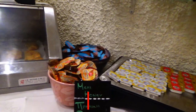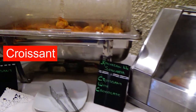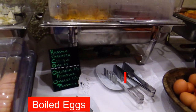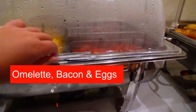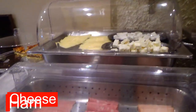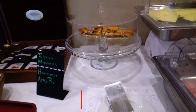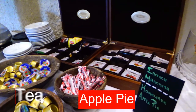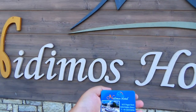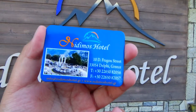Spritz, yeah. Some pies here. It says croissants and chocolate. We got boiled eggs. Then we got some omelette with bacon, sausages. Then over here we got cheese, feta cheese. We got hams. Then over here we got some apple pie. Okay. Then we got some tea, coffee. Yeah, it's pretty nice.